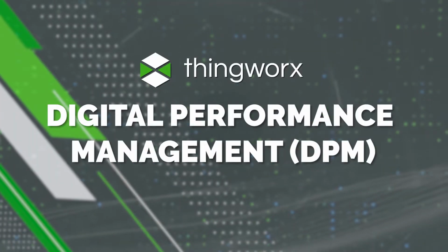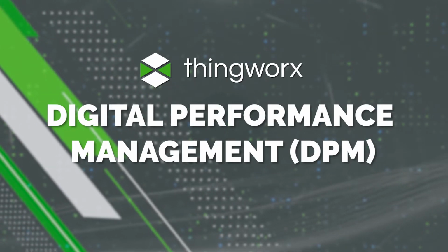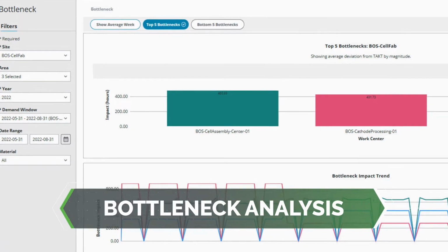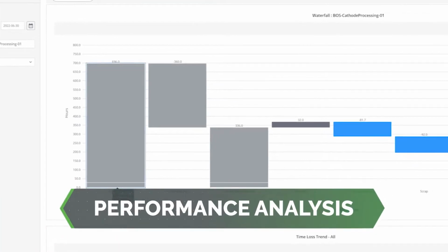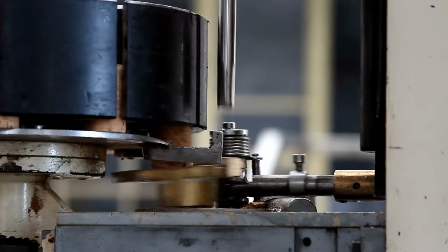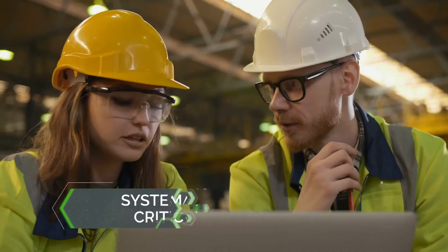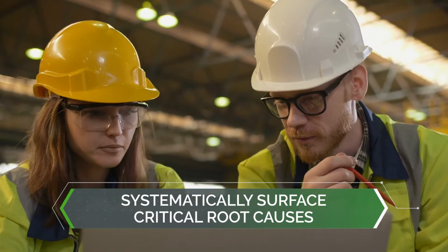PTC's ThingWorx Digital Performance Management, or DPM, provides that focus in two ways. Bottleneck Analysis automatically identifies the top constraint priorities on your factory site, while Performance Analysis complements traditional problem-solving with AI to determine the top root cause creating those bottlenecks. The goal is to identify your top few issues easily and automatically, and then systematically surface the critical few root causes of those issues and fix them permanently.